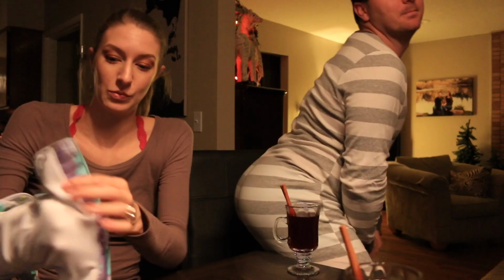Do you want to actually put the tater tots in the oven? Did it go off? I have no idea. So making dinner, which is not super healthy.